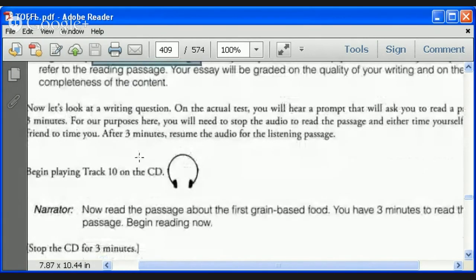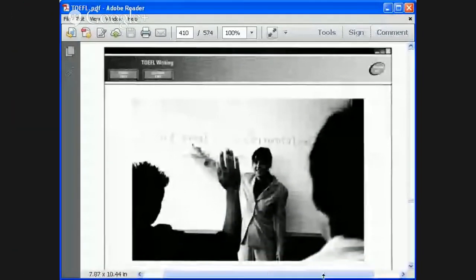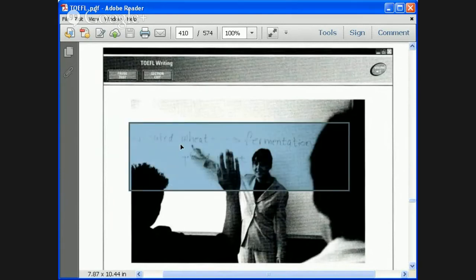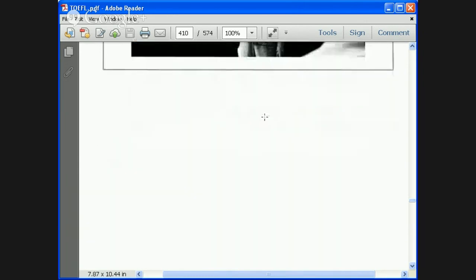Then you will see some sort of introductory screen, which will look something like this. Take a look at that screen. It may have clues as to what you will be hearing from the professor. Very common to see the professor standing in front of a whiteboard with some keywords which you may want to write down because this is free time. The narrator is giving you instructions about the test, and you're just looking at this picture. Guess what? They'll give you free clues. Write down these keywords. They're going to be coming up in the lecture. Hint, hint.